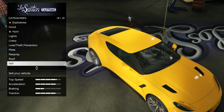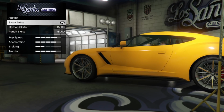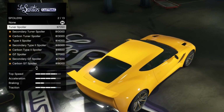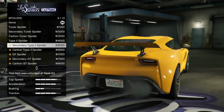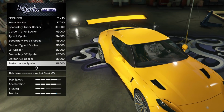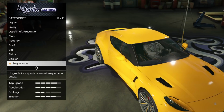Then you have your roof, which you can go carbon fiber if you'd like. You got your skirts. You have carbon, then you have Pariah skirts. And then we move on to your spoiler. You have a lot of spoiler options. It's very nice. You have your regular, then your secondary, then your carbon, and you have your Type 2 regular, secondary, carbon, which is very nice. It gives you some good options. I do like that, definitely. You have your carbon GT spoiler, the performance spoiler. You have your secondary performance and your carbon all the way down to 19,500.